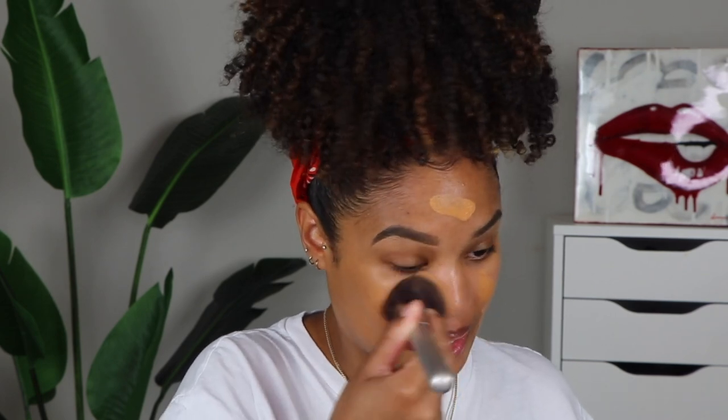Okay, right off the bat, I'm noticing a little bit goes a long way. So this can definitely give you some full coverage. Wow. Hold on, wait a minute. Do you see how that just kind of melted into my skin? Also, I did a fantastic job picking the right shade online. Their shade picker was perfect. This is the perfect shade for me.